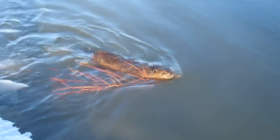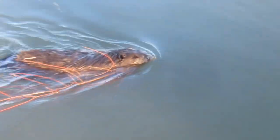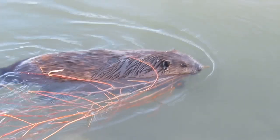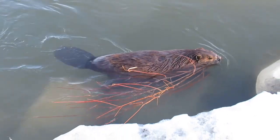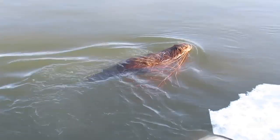Oops, he was just a little heavier than the ice could hold, but it was just like a down elevator that got him into the water. And here was a nice bonus. I thought he was swimming away, but he seems to almost stop and say, "Look what I got." And then he continues on his way down towards the lodge.